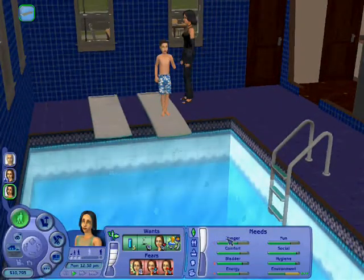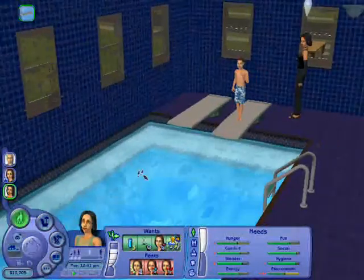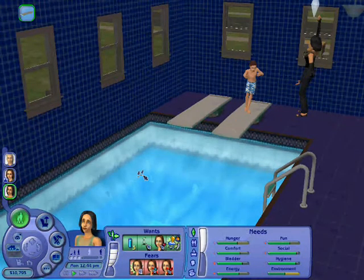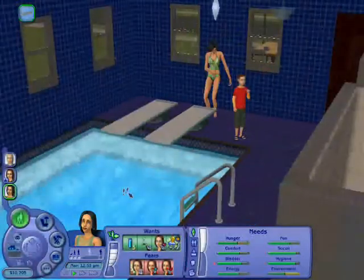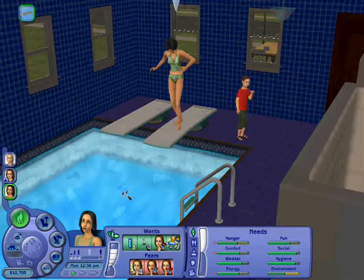Now, of course, they have a swimming pool where he lives, at the Summer Dream House, but he still likes this one. This one is indoor, so I assume it's a lot warmer. Not like it ever gets cold in Sim World, at least not until you buy the Seasons expansion pack, which I obviously do not have.